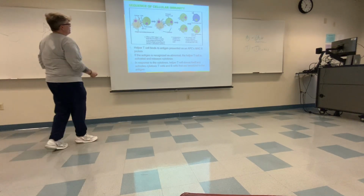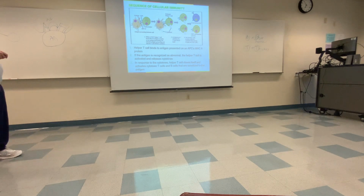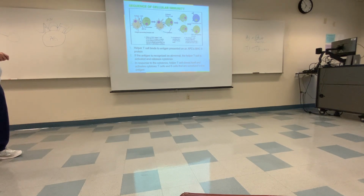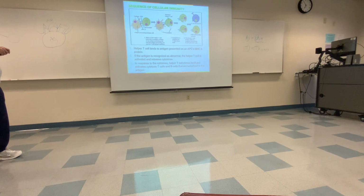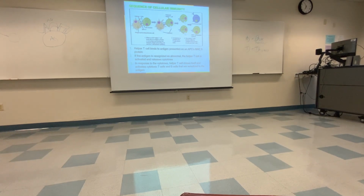So same thing, you have an epitope. You have to have an antigen presenting cell with T cells. So it's presented as an MHC2 cell. If it's the helper cell, if it's a T cell, you're going to have an MHC2 cell. It's recognized as abnormal. The T cell is activated. Once you get that T cell activated, then you have the same thing. You have that cytokine release. That cytokine release turns on the T cell. The T cell starts to replicate. You have 2 clone cells.